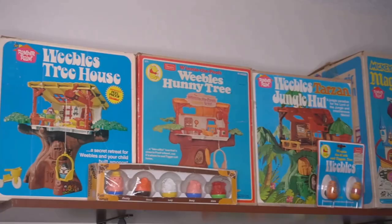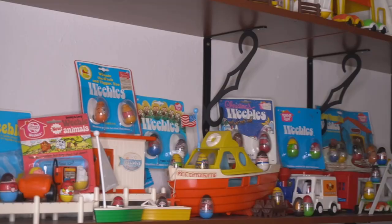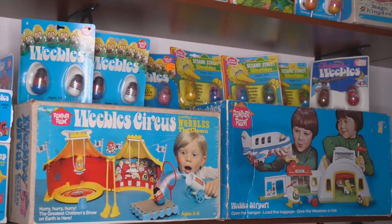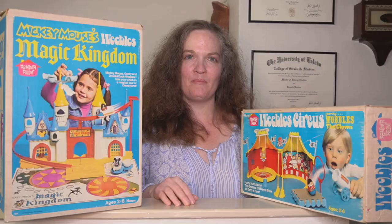Imagine living in a Weeble's treehouse. Sunshine and adventure all around. Imagine living in a Weeble's treehouse. Weebles wobble, but they don't fall down. Romper Room makes Weeble toys.